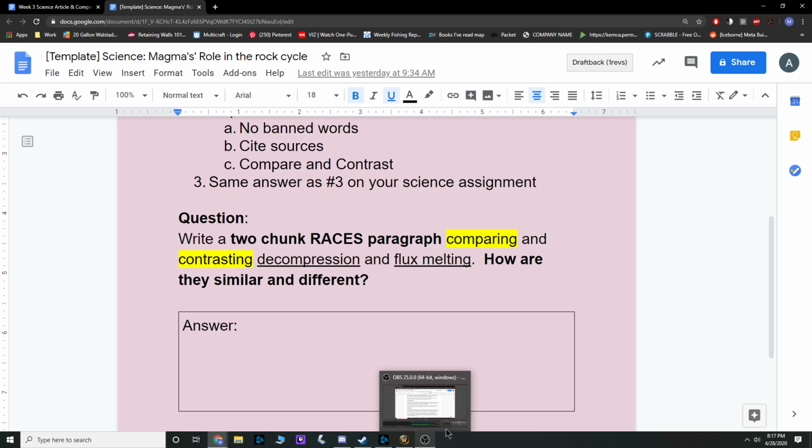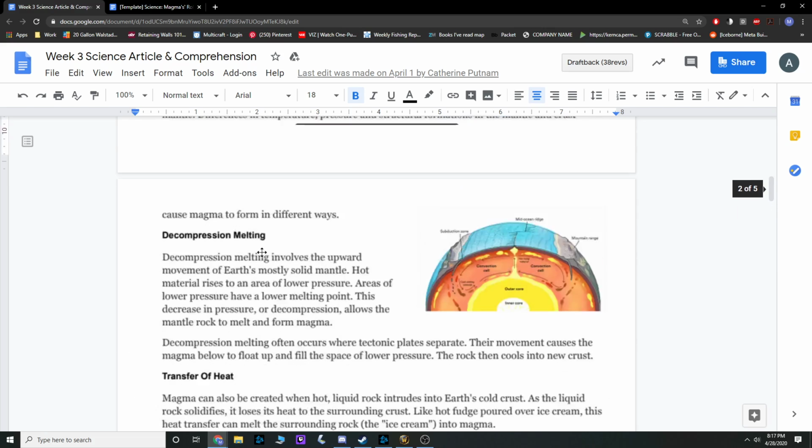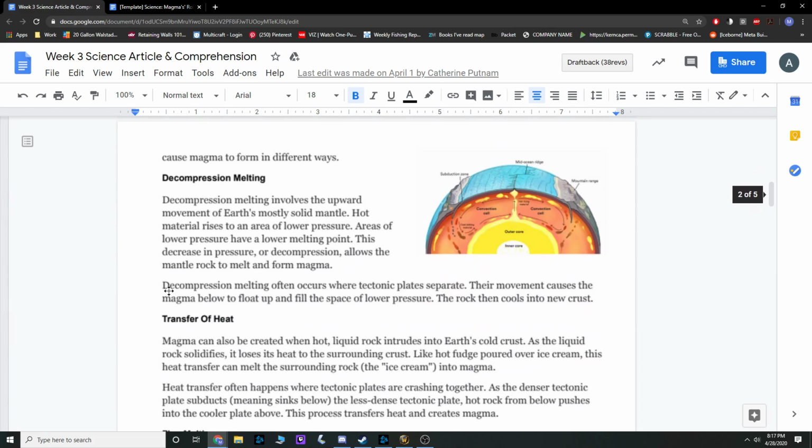So really quick, I'm going to go back and we're going to look at that real quick so that I can let you go, okay? So decompression and flux. Let me pull that up real quick. If I can find it here. Oh, right here. Okay. Decompression and flux. All right, here we go.